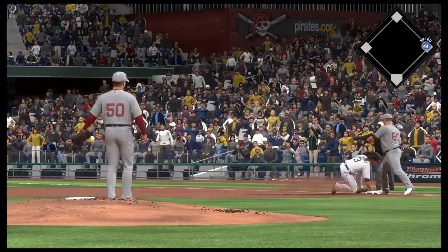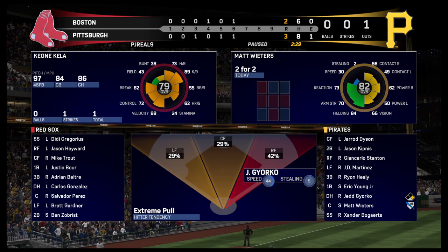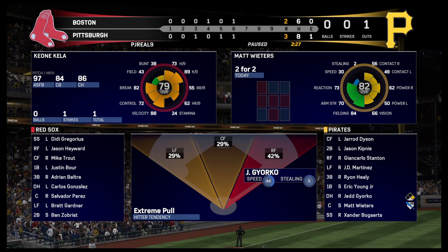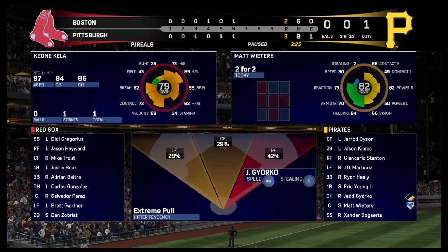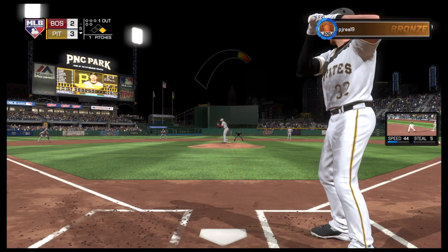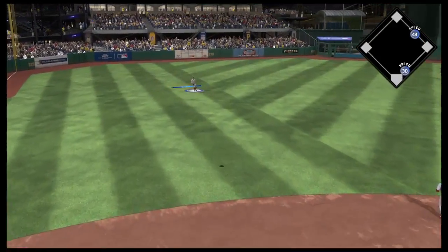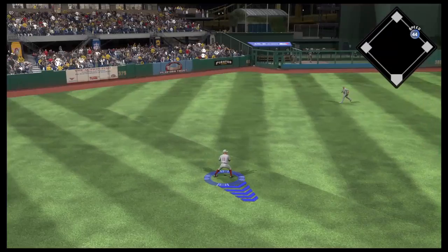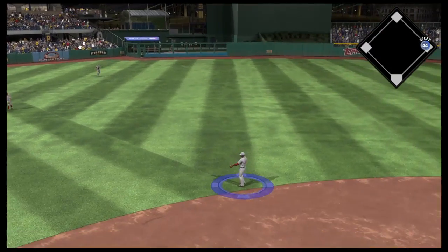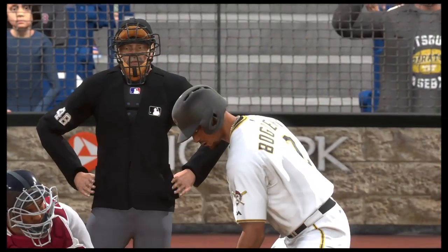Trying to pick things up where we left off. Matt Wieters is off to a fast start in this, 2 for 2, ready to deliver. Here's the first pitch in the air out to left. Gardner is there. He hauls it in without any trouble, and there are 2 away. And he will scurry back to first as he'll think twice about trying to move up.